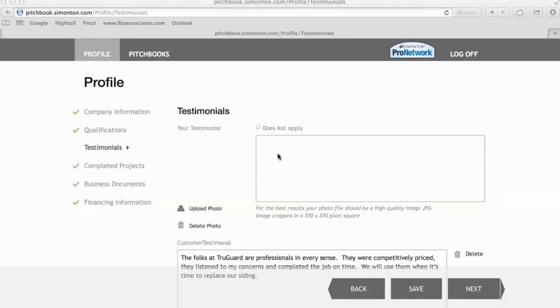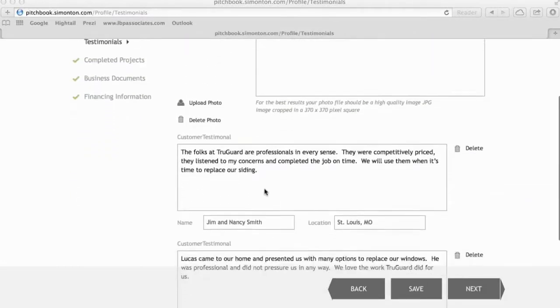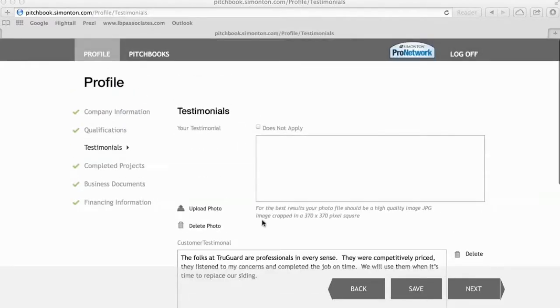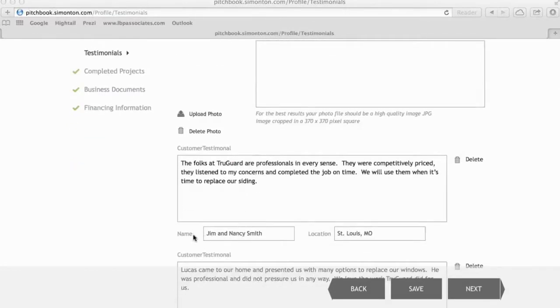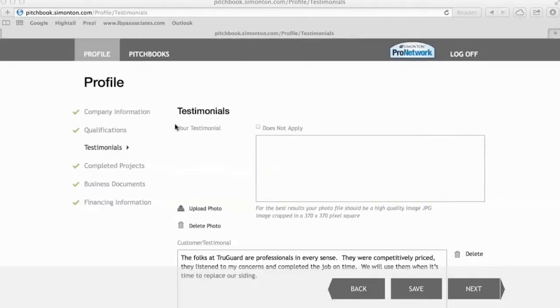Here is the testimonials section in the pitch book. You can see that I've already copied and pasted 2 different testimonials for this area. This is, of course, where the customer testimonials go. You put their name and their location and what their comment was. This top section is your testimonial.